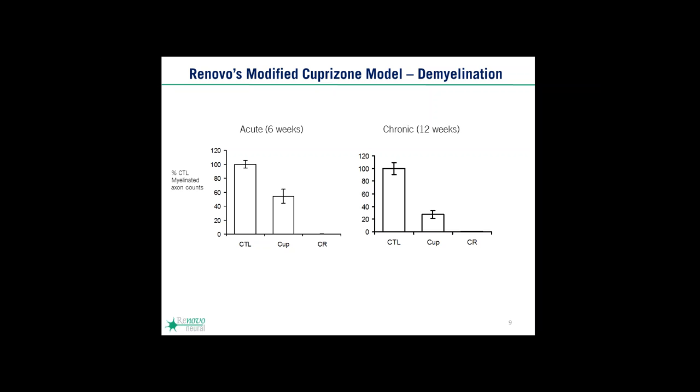and that's primarily because what's happening in the Cuprizone model is there is spontaneous remyelination during the demyelination phase. So that's why we see more myelin still. But if we use Cuprizone and rapamycin, so the CR stands for Cuprizone and rapamycin, we also inject the animals with rapamycin, which is an mTOR inhibitor. By inhibiting that, we stop the differentiation of OPCs into oligodendrocytes and thereby stop spontaneous remyelination during demyelination. So that's why we are able to keep the myelin level to almost nothing compared to the naive animals.